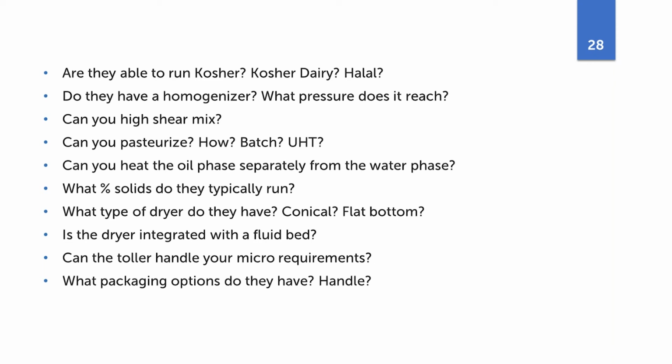What percent solids is a very key and important question to ask, because that also dictates the length of your runs as well as how quickly they're able to hit your specs. And finally, what type of dryer do they have? If you have a high sugar content product, a juice, for example, do you need a carrier in it? If there's no carrier, how is it going to dry? A flat bottom would be the best recommendation, but again, it's all dependent on your formula. If you're looking to enhance your product, perhaps they may have an agglomeration tool that can help you.